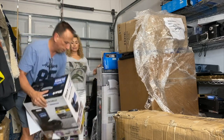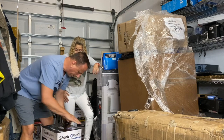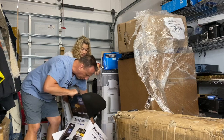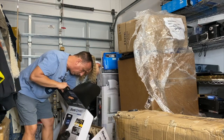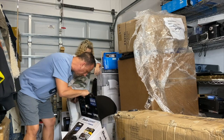So another, if it was new, $300, I believe they are. Not new, obviously. It's definitely opened, but doesn't look used. But again, we'll get it all checked out. Looks all, the foam is in there, the plastic's in there. No, this one definitely looks beautiful.